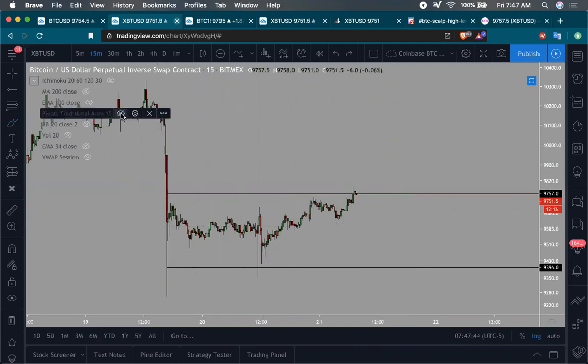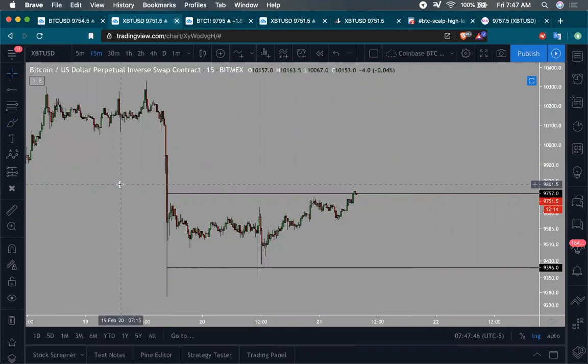I'm not expecting any large movements to the upside, at least today, in my opinion. Maybe at the start of next week, which would be Sunday evening, that gives us the new fresh weekly candle.